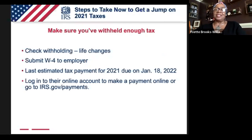People need to also consider estimated tax payments, especially individuals who receive a substantial amount of non-wage income like self-employment income, investment income, taxable Social Security benefits, and in some cases, pension and annuity income should make quarterly estimated tax payments. The last payment for 2021 was due on January the 18th of 2022. Individuals can log into their online account to make a payment online or go to irs.gov/payments.